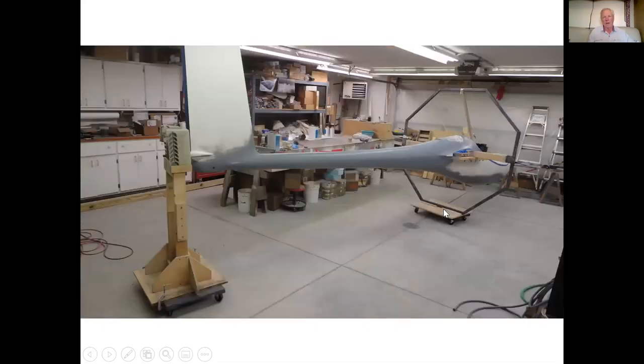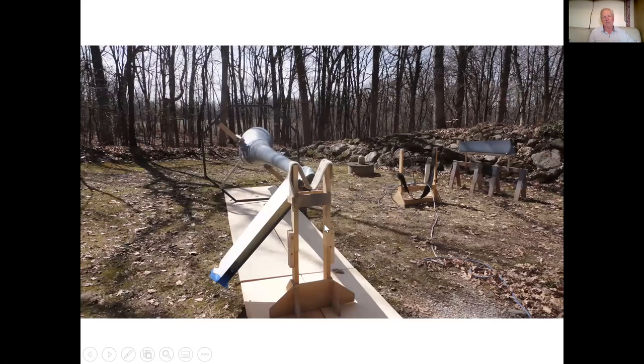Once I was happy with that, I put the rollover jig on a dolly and the tail jig on a dolly, and I was able to roll that outside and get everything all set up. I do my painting outside. I have tried to paint an airplane inside, and it wafts up through the house, and I don't have a happy wife when that happens.